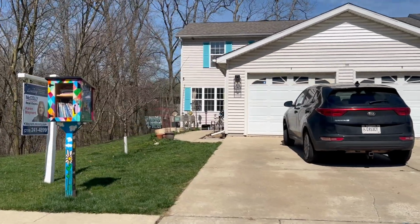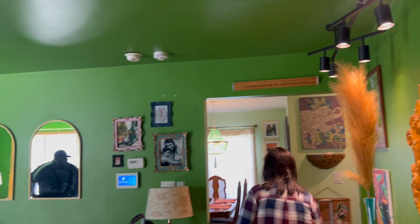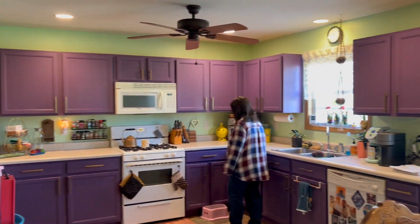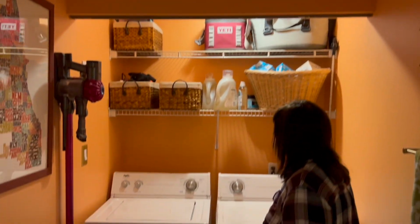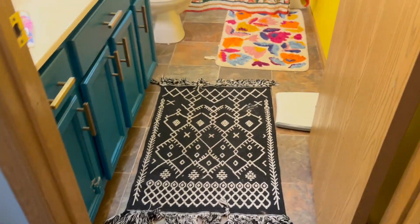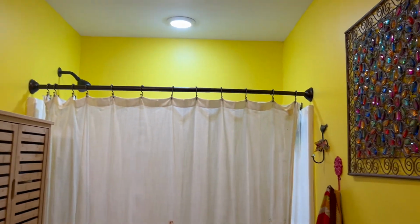So this first house, I'll just call this house number 1. This is a townhouse. There is another house that's attached. Every single wall in this house was full of colors. It was very big and spacious, but of course, as you can tell, it's quite filled with the previous owner's things. They were still currently living there. So you had to really use your imagination to picture what it would be like to live there.